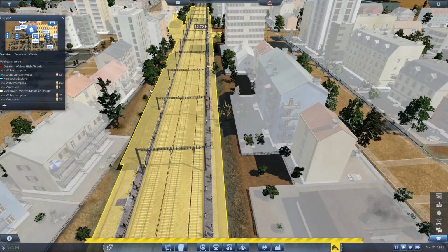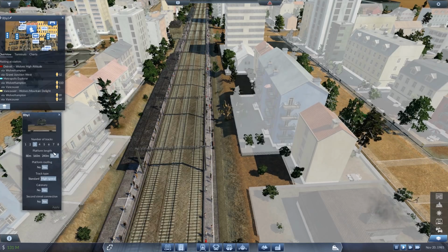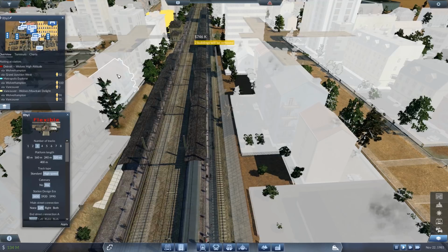Now then. No, all of that's predestined. Okay, number of tracks 3. Yes, but that middle one can't be used. I'm using an old school station here, aren't I? Switch to flexible. 2 buildings will be removed. That is acceptable.